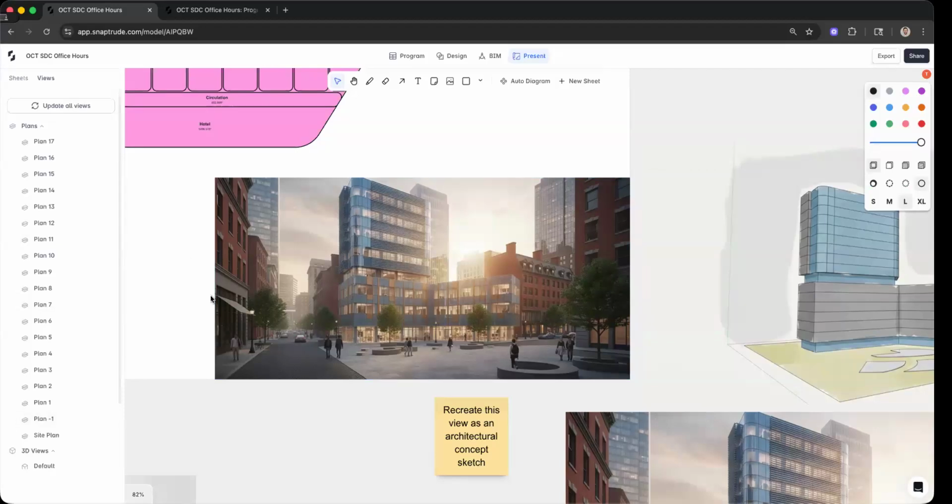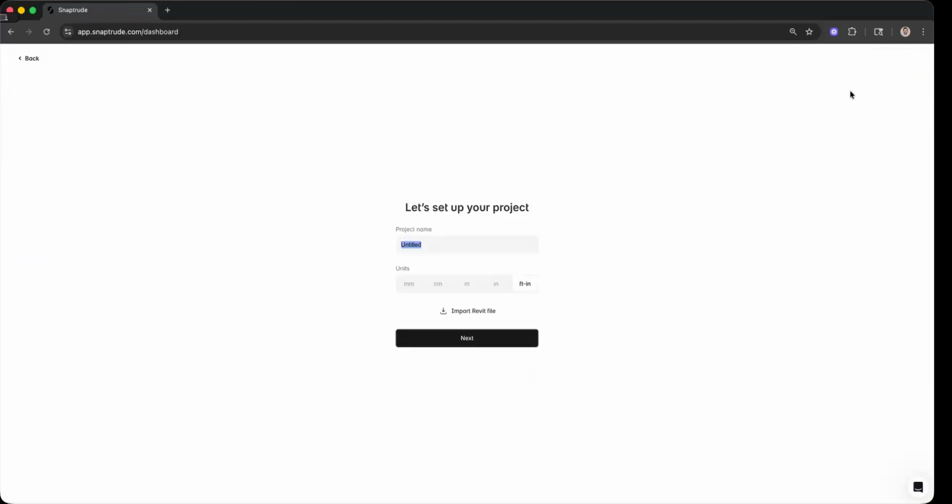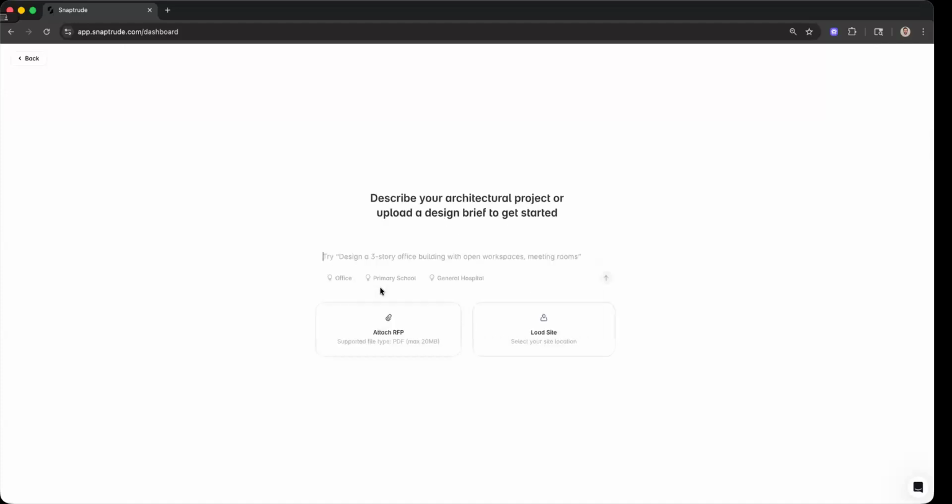So if you'd like to kick off a project with AI, I'll show you really quick. I'll create a new project and say AI kickoff. And this will give you the ability to kickstart with AI. As far as an output goes, it's going to give you basically all of the program spaces and the departments for you to begin blocking and stacking and creating those massing concepts with. So you'll still be responsible for creating the overall design concept here, but you'll be able to start taking those and have the areas and your targets already set from the get-go.